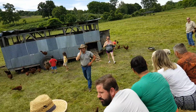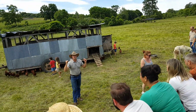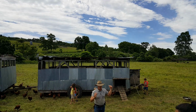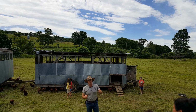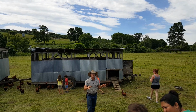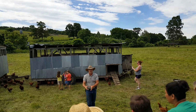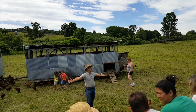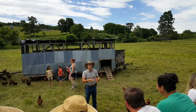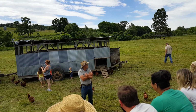Yes, sir. About how many layers do you have here? There's about 900 layers in these structures. These are 10 by 20 structures, and they will hold about 450 birds apiece. Just realize all you need is enough room for them to go in and go to sleep. The rest of the time they're all outside, they've got all the room they want. So the only time that you need to actually fit them all in is at night, and they basically need the size of their body to go in and go to sleep.